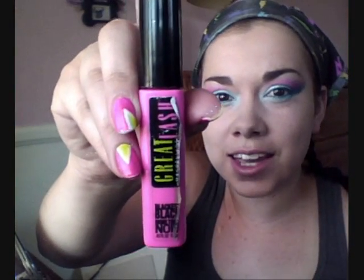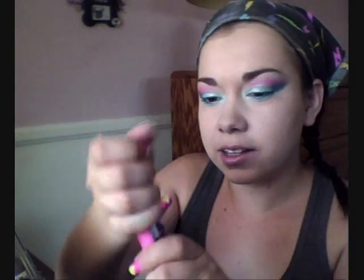Next, we're going to go ahead and put some mascara on our bottom lashes. So you want to take a mascara that's going to darken them and also give them some volume. So I'm going to be taking this one I always use because that's what it tends to do, the Maybelline Greatlash Blackest Black. And just go ahead and put some of that on there.